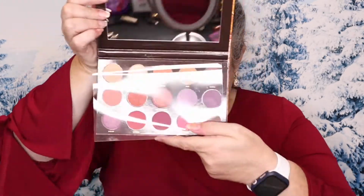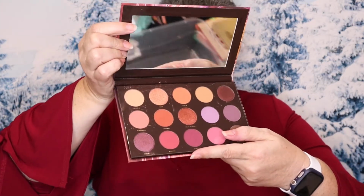I have two Hipdot palettes, the Cenote and the Zion. So a lot of these palettes and everything that I've gotten through BoxyCharm or Ipsy, a ton of them. This is the Zion. I really like the Hipdot formula. It's one of those more affordable formulas that are really, really good. Here's the Cenote palette.